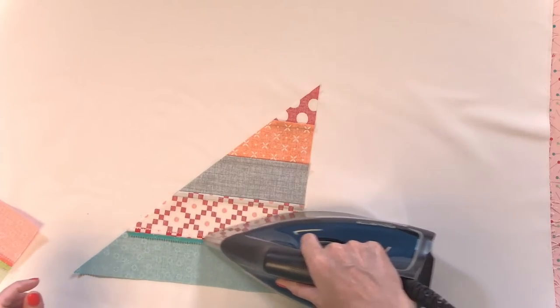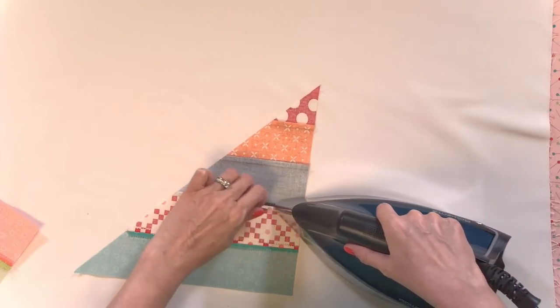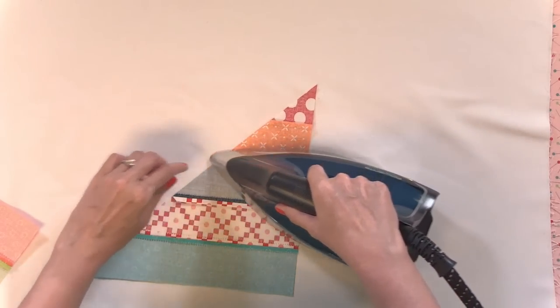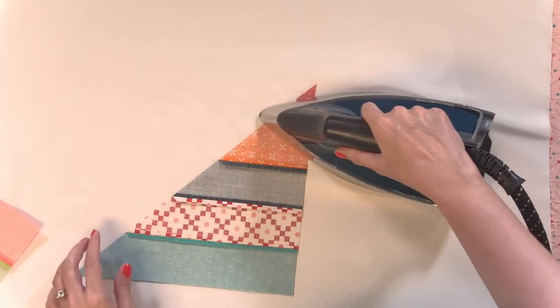This pattern would definitely work with leftover jelly roll strips. It would also work with just rectangles. And there is, in the beginning of the pattern, a list of how many rectangles you need. And that was what I was originally thinking, showing you a scrappy quilt. But then I thought, no, let me just use a jelly roll, because then I know it goes together.